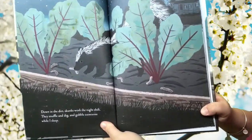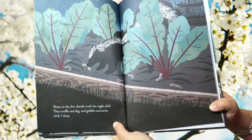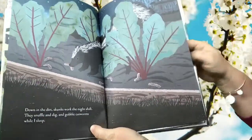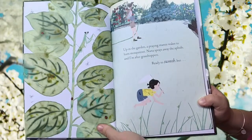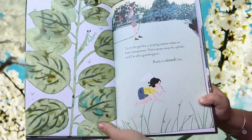Uh-oh, who's coming to the garden? Down in the dirt, skunks work the night shift. They snuffle and dig and gobble cutworms while I sleep. Up in the garden, a praying mantis wakes to hunt mosquitoes. Nana sprays away the aphids, and I'm after grasshoppers, ready to swoosh.